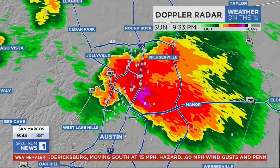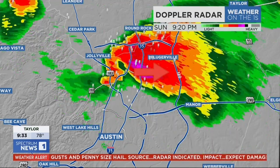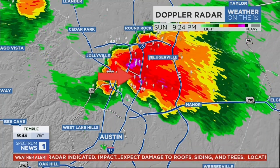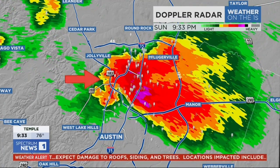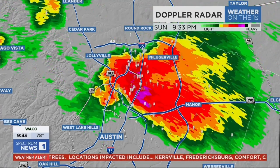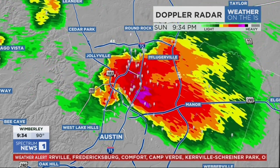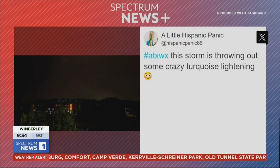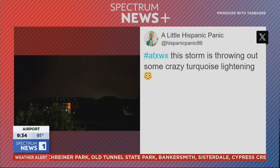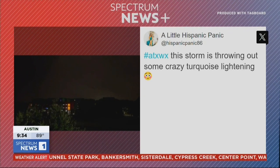Now, heavy rainfall at Pflugerville to Manor. That's probably just heavy rain. To the east of there, this right here is probably just heavy rain. So as we get into this part, that's where the hail core resides. Here's where the broad low-level rotation is. So we've got a whole lot going on in this storm, and we've already seen what looks to be some very large hail. I'm being told we have some more social media. There are some pictures from Central Texas showing some lightning.